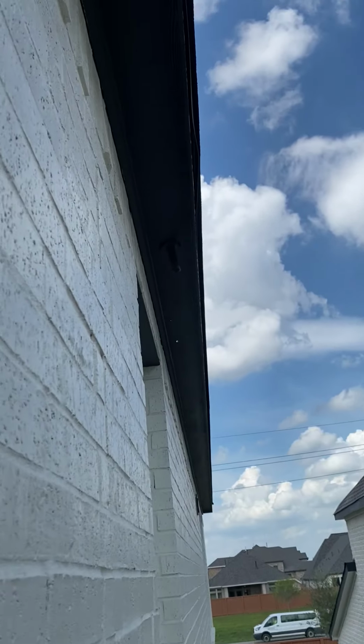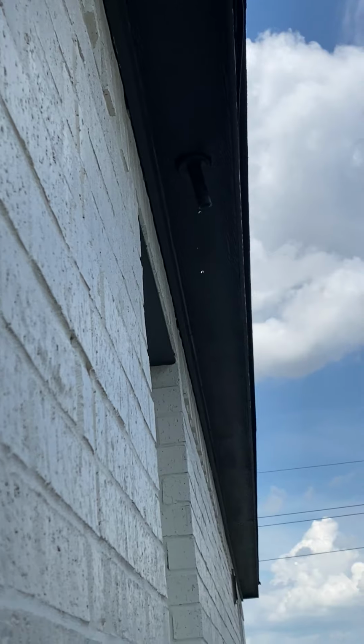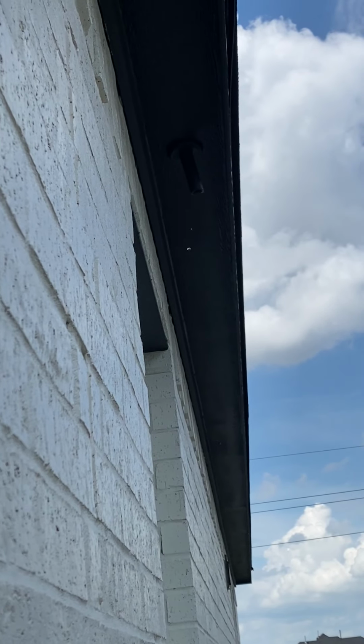While I was up here looking at the upstairs bedrooms, I noticed something. Check this out. Look out this window. We have the AC drain line. Where are you? Right there, dripping. This is the secondary drain line that's dripping here.